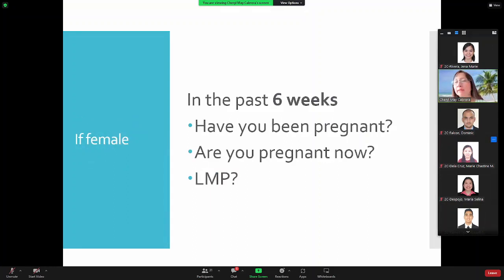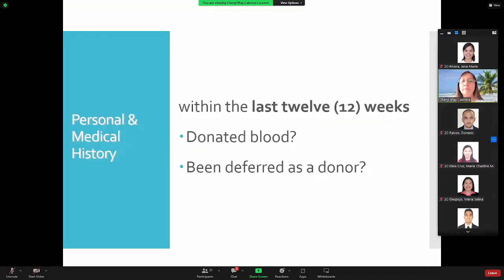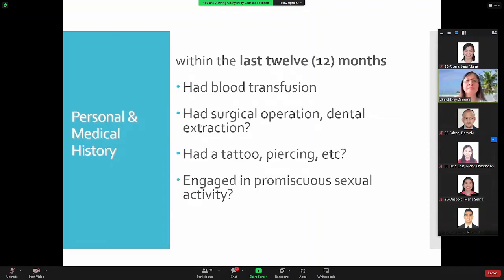And then if female, you ask if in the past 6 weeks, have you been pregnant or are you pregnant now? You also ask for the date of the last menstrual period. And then you also ask if within the last 12 weeks, the patient has donated blood or has been deferred as a donor. So here, the answer should be no. Within the last 12 months, you also ask if the patient had blood transfusion, had surgical operation, dental extraction, had a tattoo or piercing, or engaged in promiscuous sexual activity. Again, the answer to each of these questions should be no.